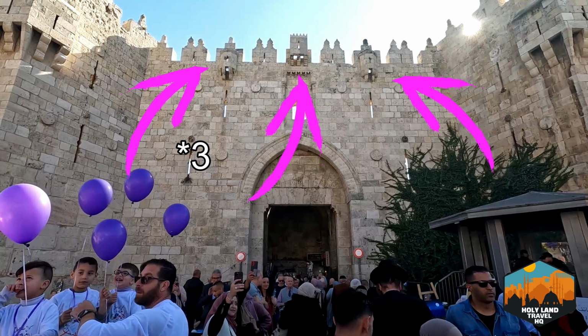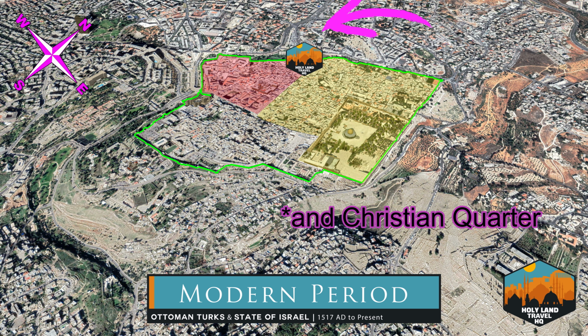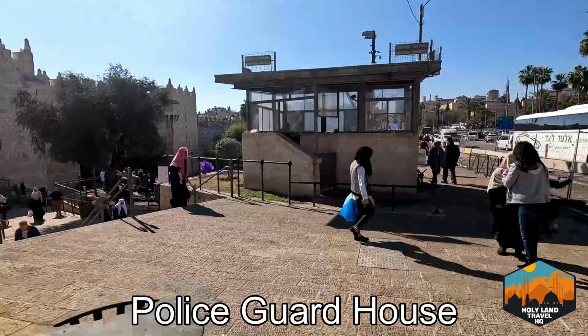The gate has 2 mashrabiya-style mashakuli balconies, which allow defenders to drop hot oil or excrement on attackers, and it has several slits for defenders to hurl objects out of. Today, Damascus Gate leads to the Muslim quarter. Outside of the gate sits a Muslim neighborhood. Of all the gates of Jerusalem's Old City, Damascus Gate tends to draw the most trouble. As a result, an Israeli police guardhouse sits outside the gate overseeing the public square. Conflict at the gate is not frequent, but it does happen.